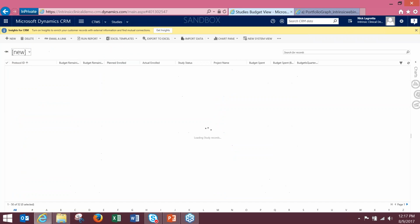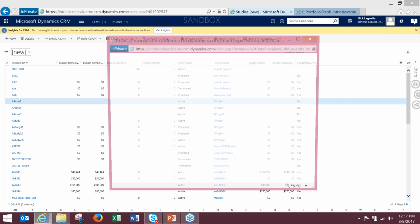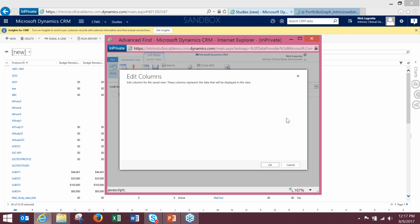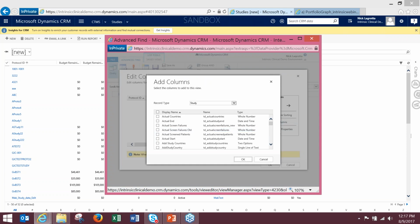If I go ahead and click on New right here, oh, that was incorrect. I apologize. I just didn't name this one. If I click Create Personal View right down here, you're going to see this interface pop up. What you're able to do is, here on the right, you'll see an option to add or edit columns. When I click Edit Columns right here, a new window is going to open up. And all you do is select from this drop-down the information that you want to see here.